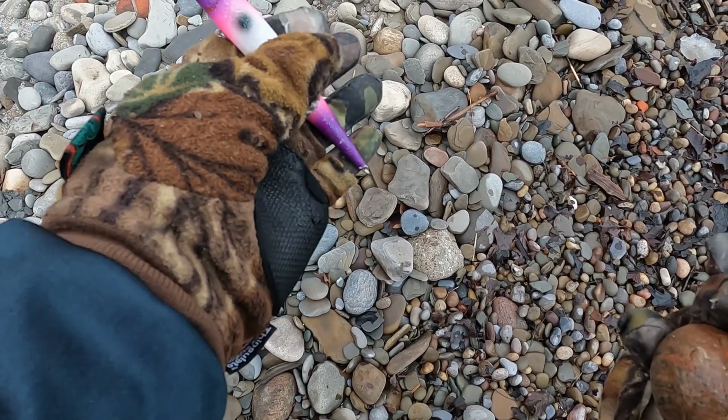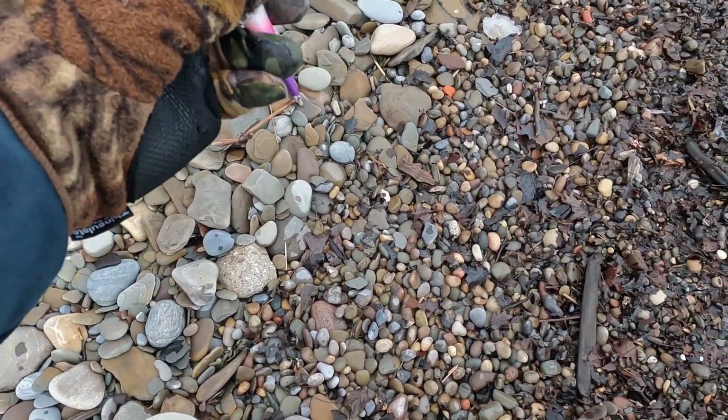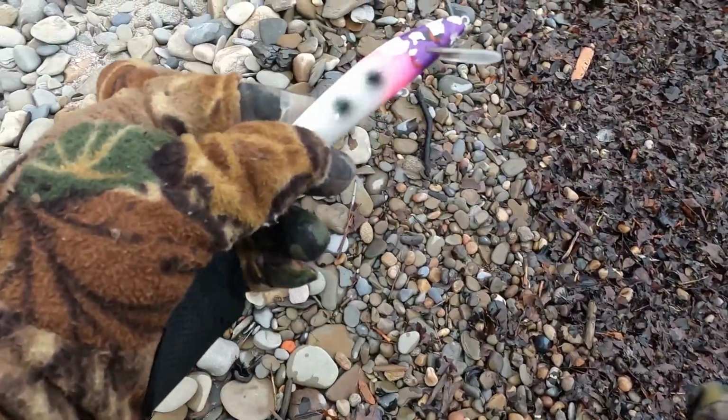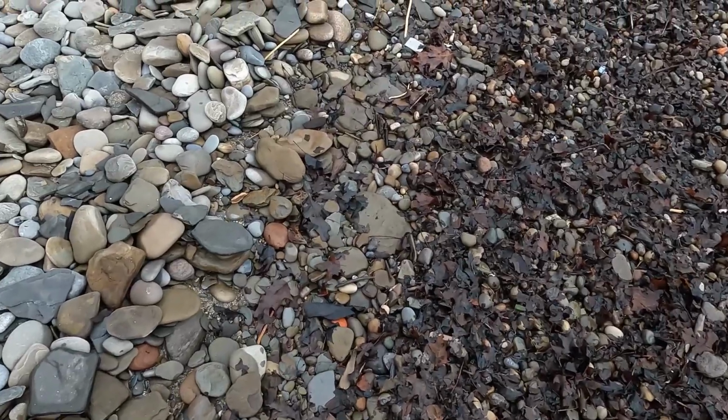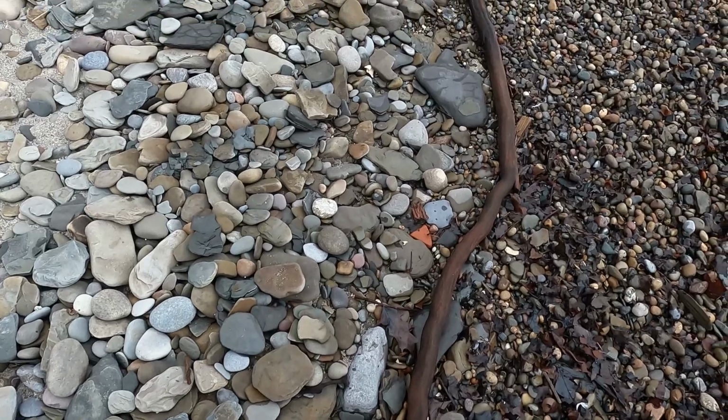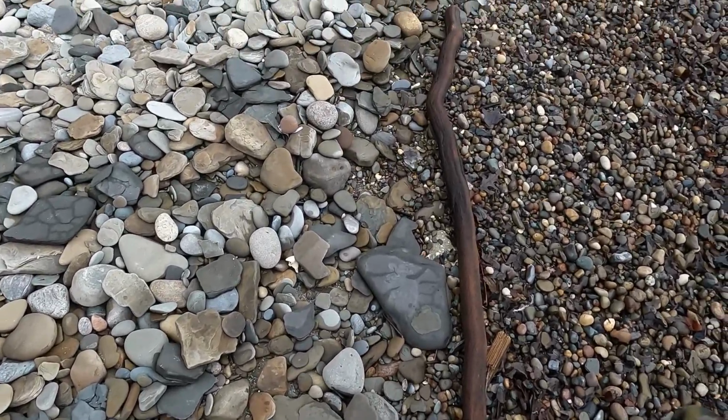Something got away with some hooks in its mouth. Or maybe they were just worn away. But kind of cool. Kind of liking the look of these big ones. These big rocks now. See if there's something fossilicious in here.